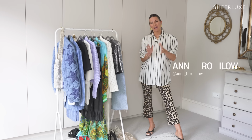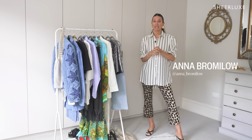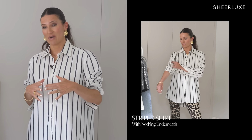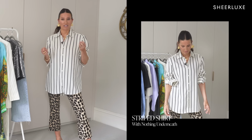Hi everyone, I'm Anna Bromilow and I'm here with SheerLuxe today to talk about my key pieces for spring. First of all, just to chat about what I'm wearing, is this oversized shirt from With Nothing Underneath, which is one of my key brands for buying masculine shirts, especially striped ones.